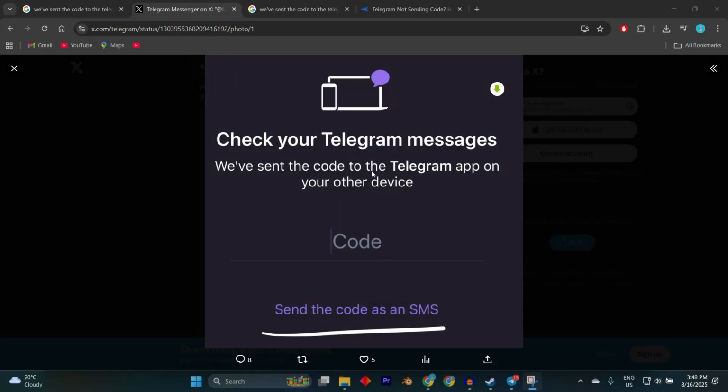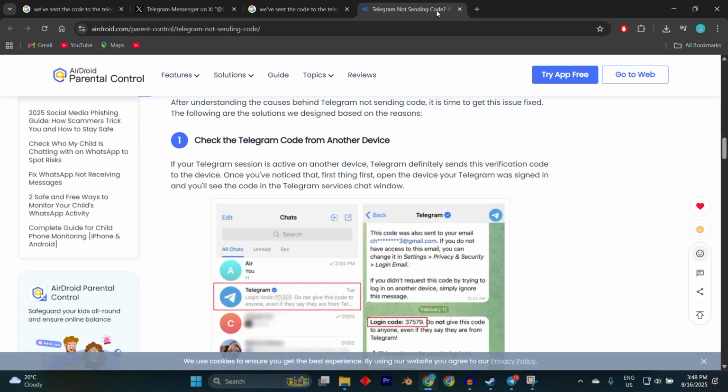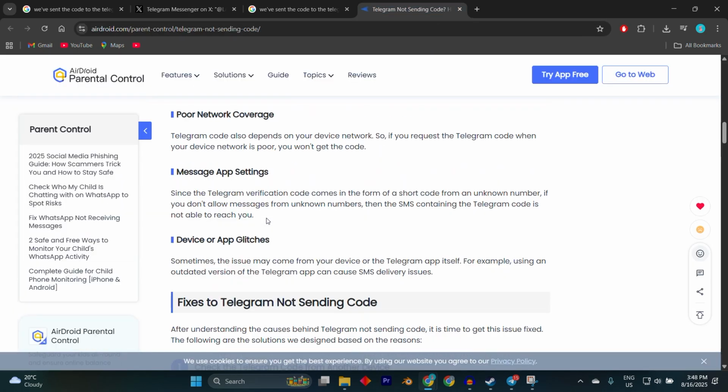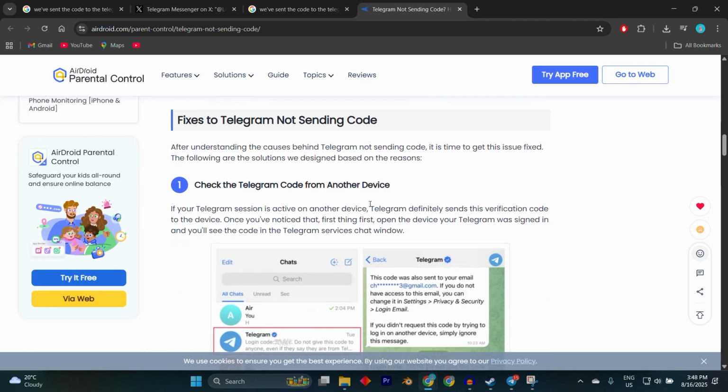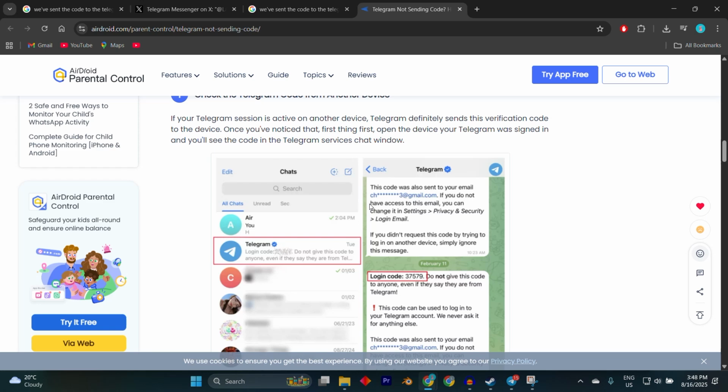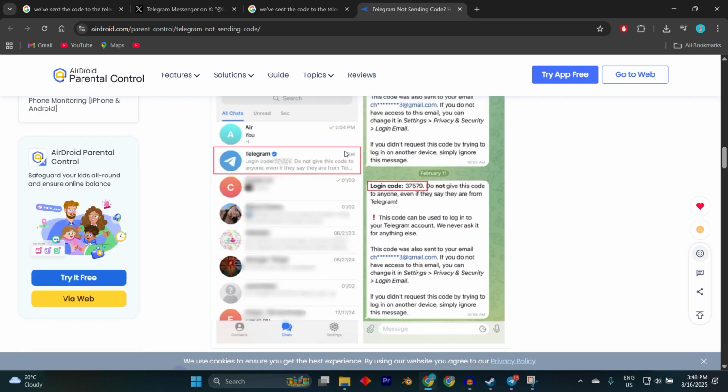In today's video, I'm going to show you how to fix "We've sent the code to the Telegram app on your other device." Currently, many Telegram users still run into the frustrating message, "We've sent the code to the Telegram app on your other device" when trying to log in. This happens because Telegram prioritizes sending login codes to an already active session on another device, rather than through SMS or email. The good news is that you can fix this easily and regain access even if you don't have your old device with you.